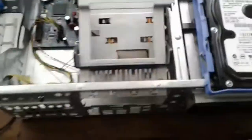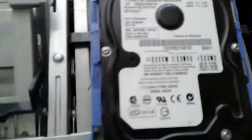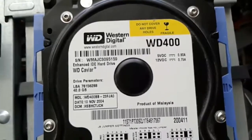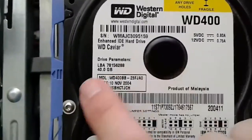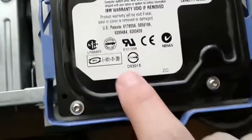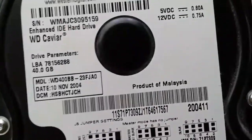I was just poking around in my IBM and decided to take a peek at my hard drive after having to pull out the floppy drive, or the diskette drive. And I looked at it, and it's, if I get my camera looking here, a Western Digital Caviar Enhanced IDE hard drive. I have 40 gigabytes. Well, a little over 20 to spare. I don't know where the rest of it went. Let's see. Yeah, well, who cares about that? Yeah, product of Malaysia. Whatever.